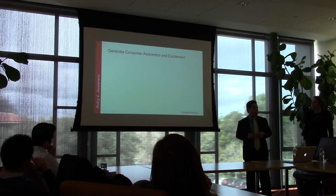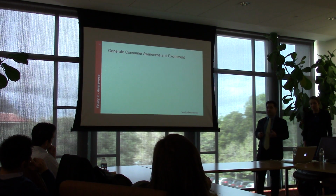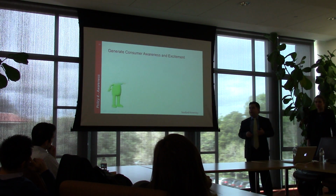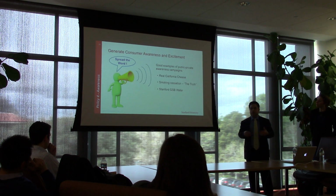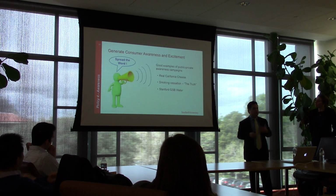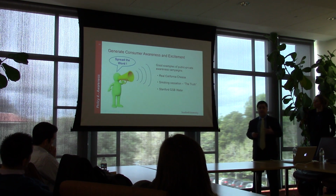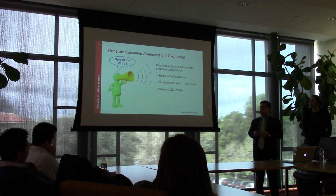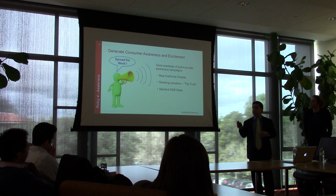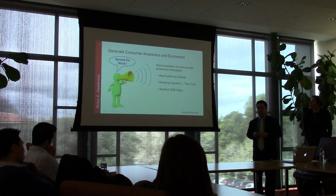Our fourth policy recommendation is to generate awareness and excitement. That really means we all have to become aware of what it is. We want the government and industry to work together to spread the word. And this has been done in the past. We have the examples of real California cheese, smoking cessation, and currently the Stanford School of Business is working to contribute to the water campaign.